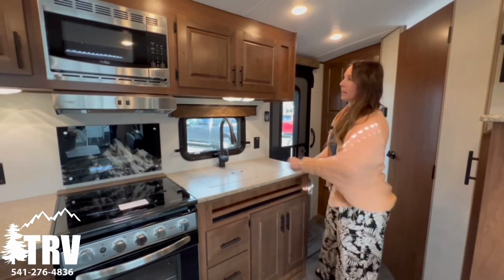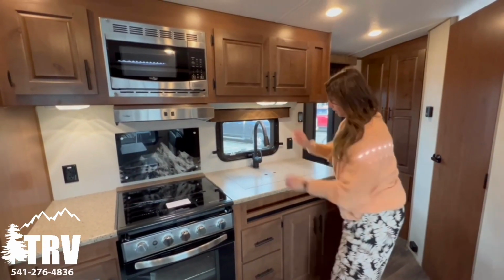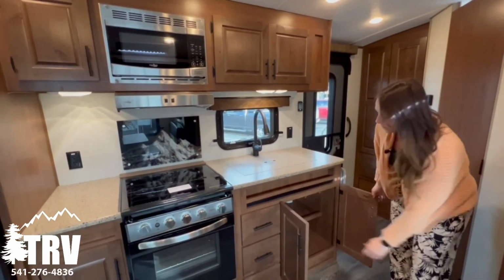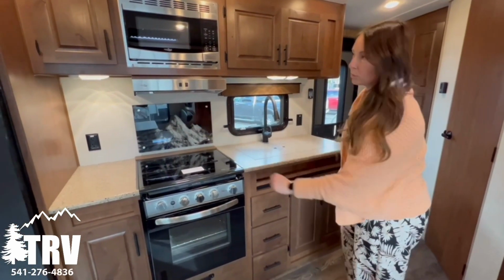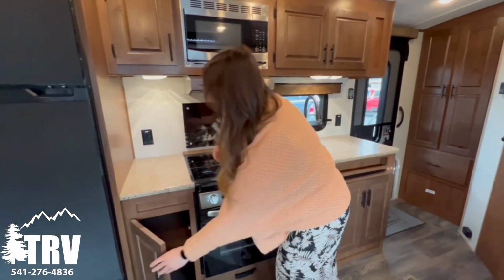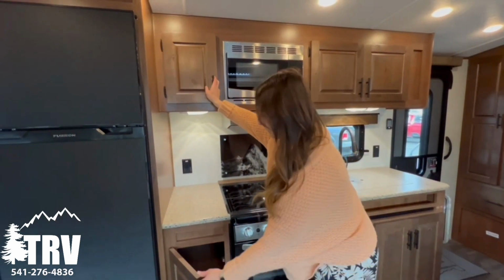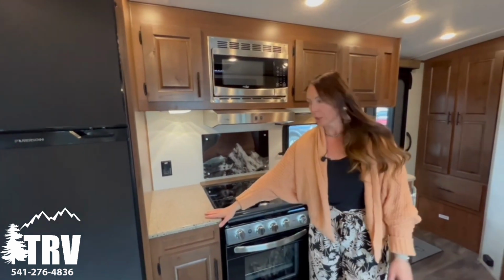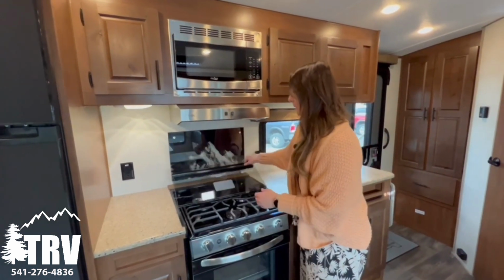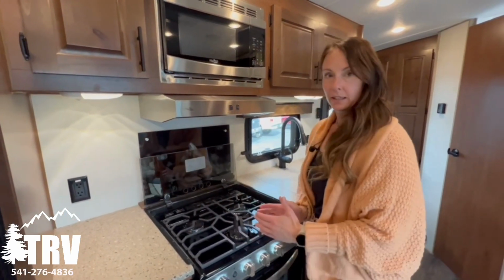So the kitchen right here, you've got lots of overhead storage, under the sink storage, a bank of 3 drawers, pot and pan drawer, as well as more storage to the left of the stove and microwave. What I like about having this bit of counter space right here is when you're cooking, your pot handles don't have to be facing this way.